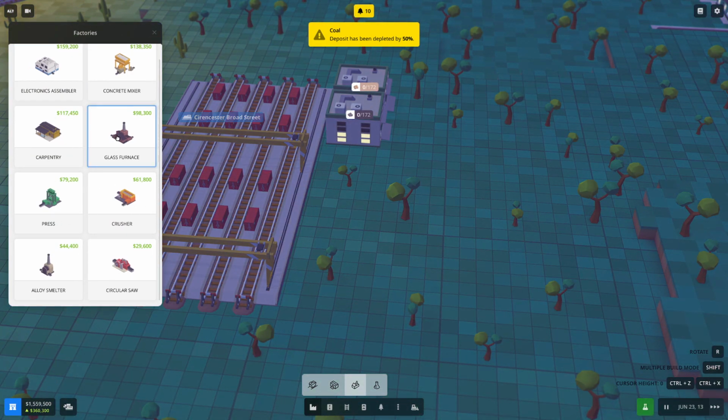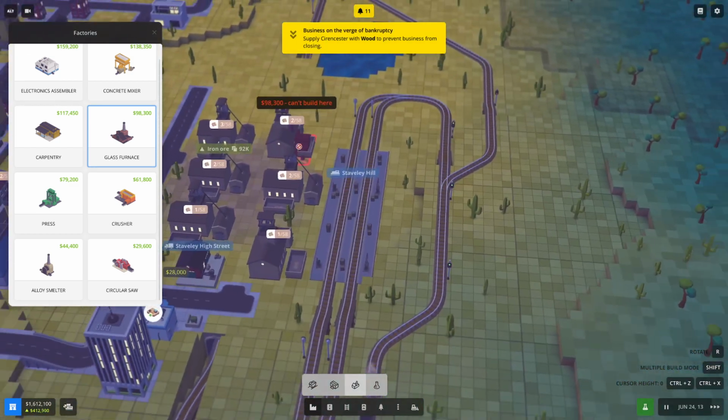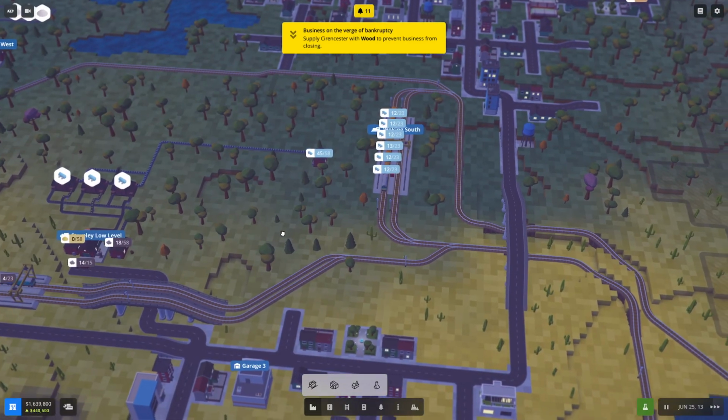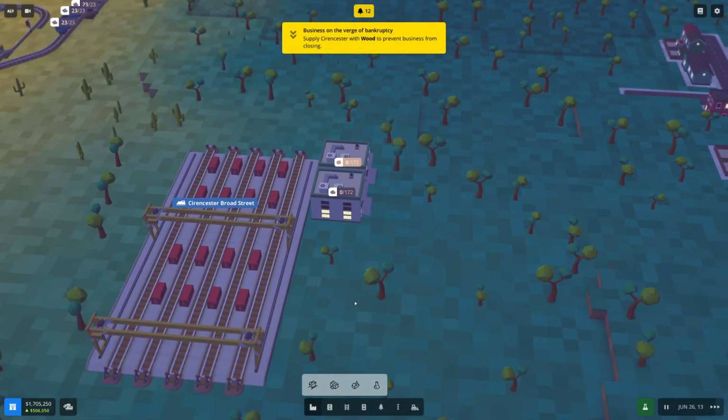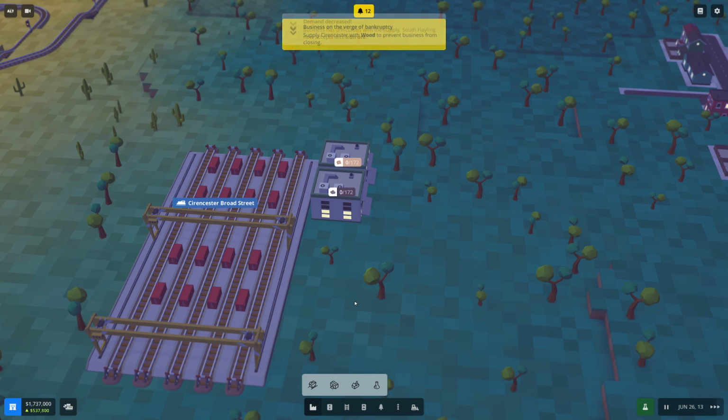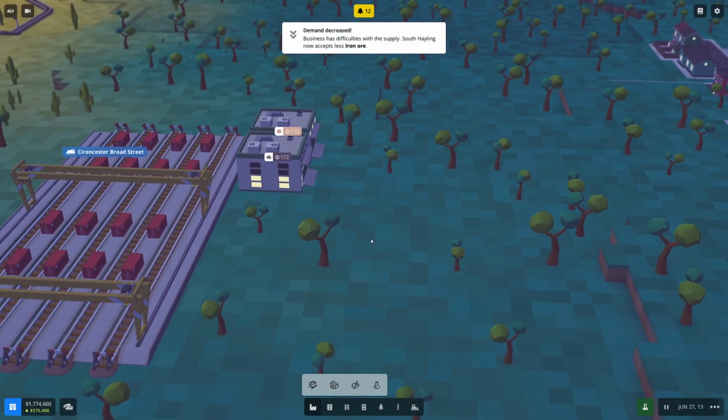Also, we still have yet to place down a glass... No, we've placed down a glass furnace. We've got glass furnaces over here. We haven't placed down the concrete mixer thing. That's fine. And that's probably some of the research bits and bobs that we still need to deal with.